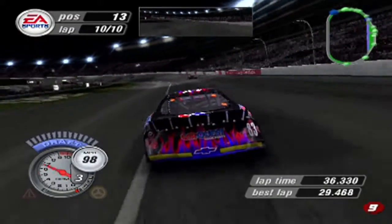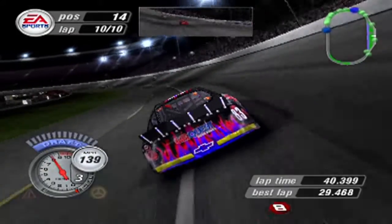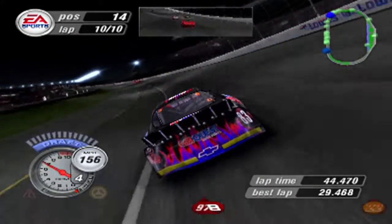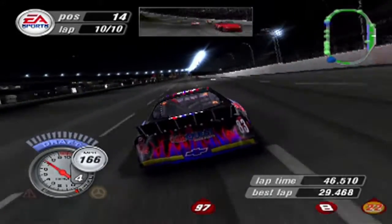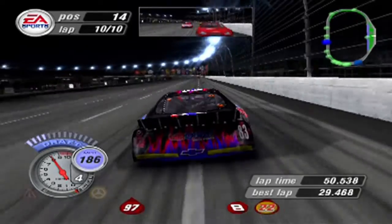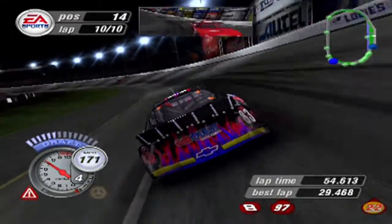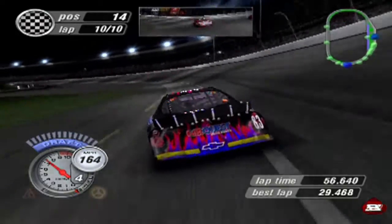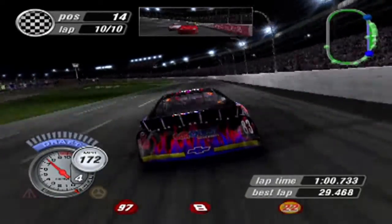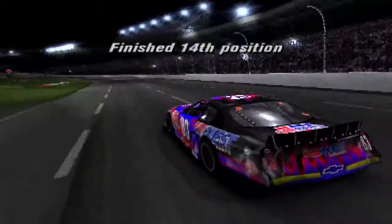I'm out 12th. Alright, I have to come out in front of them. I have to. 15th, 16th, 17th, 18th. Yeah, I see the 18th driver. I think I saw Kevin Harvick there. Oh man, I think Junior just ran up some debris. I don't know who won round one, but I know I'm going to round two of the Winston.